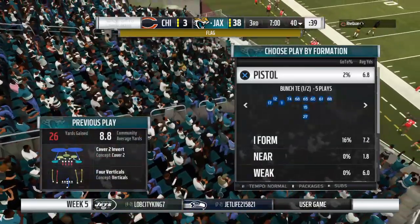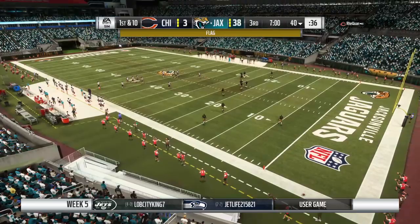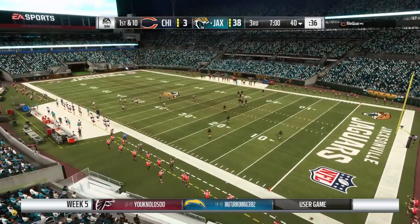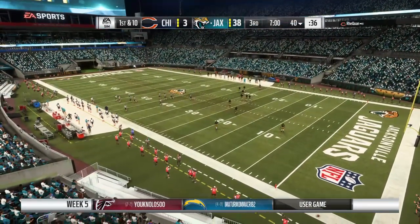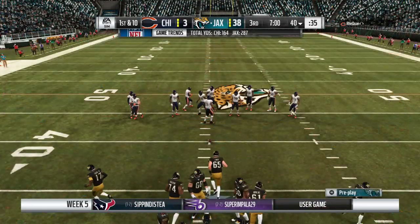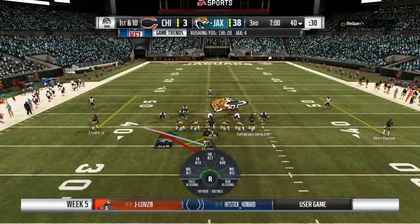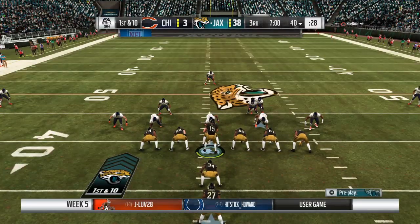And that drives coaches insane, doesn't it? When they see that happen, it just doesn't feel right, does it? Plus, you're giving up yardage. Very good starting field position for the Jaguars offense as they come up 1st and 10.